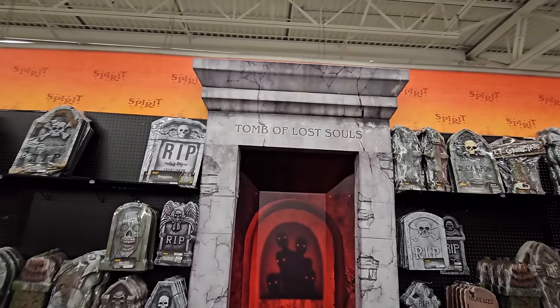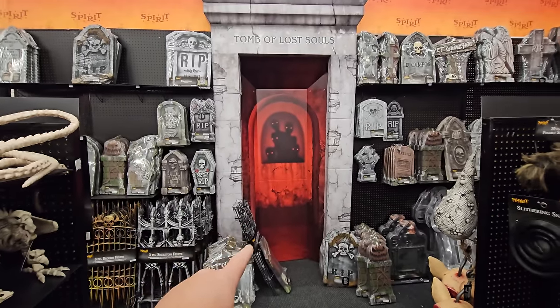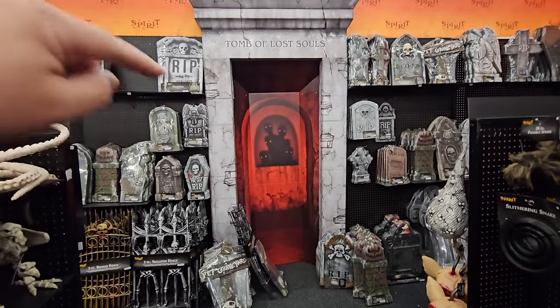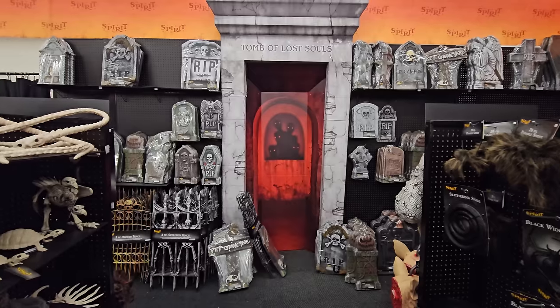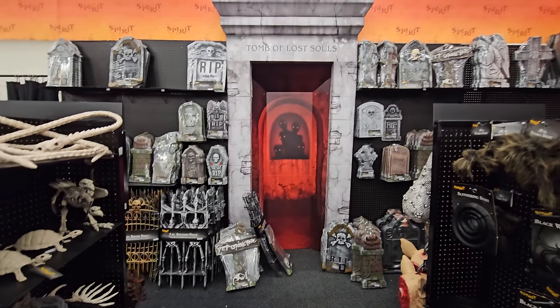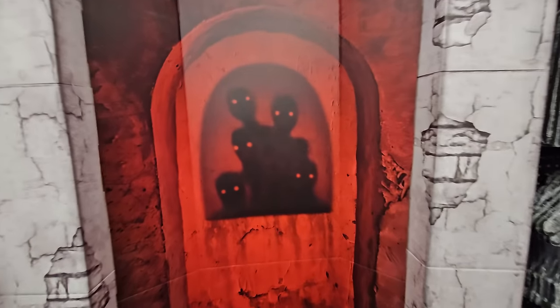I'm still a little confused about the Tomb of Lost Souls. What is supposed to go in there? Somebody who works at a spirit, tell me what is supposed to go in there. It looks like it was made to have like an animatronic standing there or something. And if it wasn't, I'm very surprised that I haven't come in any stores where they actually had an animatronic standing there. These guys remind me of Close Encounters of the Third Kind, though.